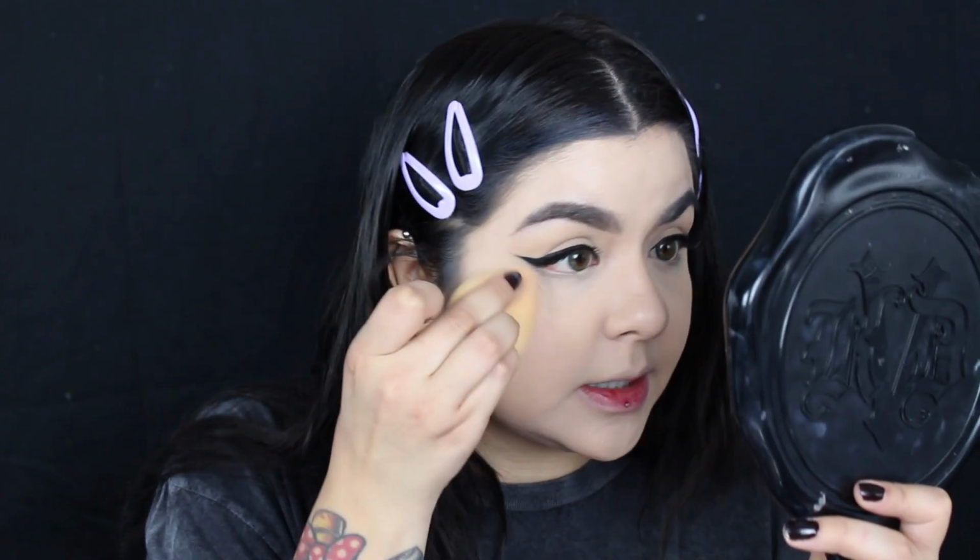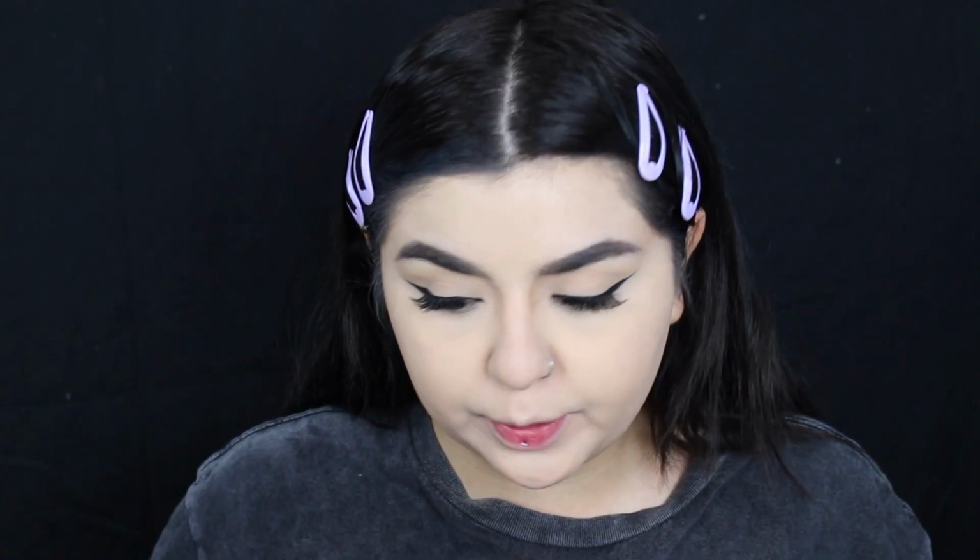And I'm just setting my under eyes with the Patrick Star powder from MAC Cosmetics. It's a really nice powder. It's not too drying. My skin is actually really nice right now, you guys. It is really, really smooth. I hope I don't look pale on my monitor. I look like I'm a ghost, so I'm just hoping I don't look super pale.